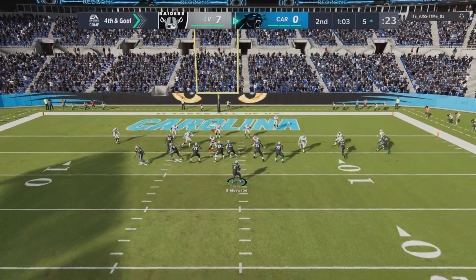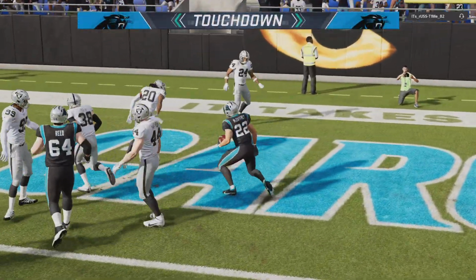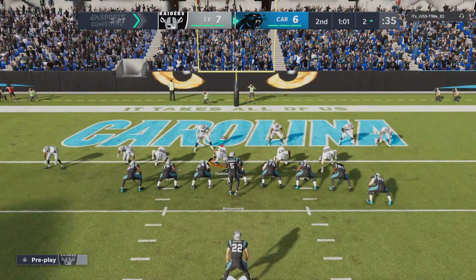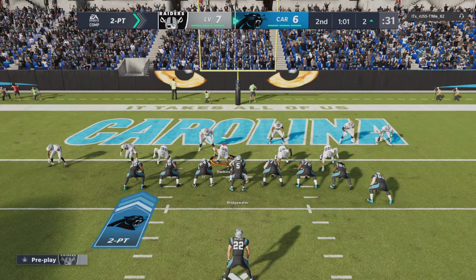Well, they're going to try this thing. They're at the 5, 4, and he's got it. Touchdown, Panthers. Christian McCaffrey there to make the grab. And the Panthers are now an extra point away from tying up this game.